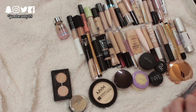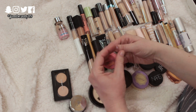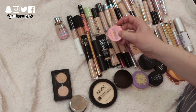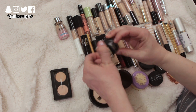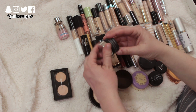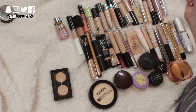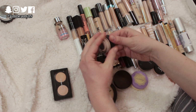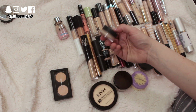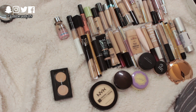And the Benefit one's pretty new, but it was just unimpressive. I was so sad because it was supposed to be like the Erase Paste, and it's totally not. So all of those are finally going to go. This Bye Bye Under Eye is actually pretty good. Let me think about this. I'm going to put this right over there. It's the NARS one I have grown to love for actually priming my eyes, but I'll use it sometimes on my facial skin too. So I'm definitely keeping that one.